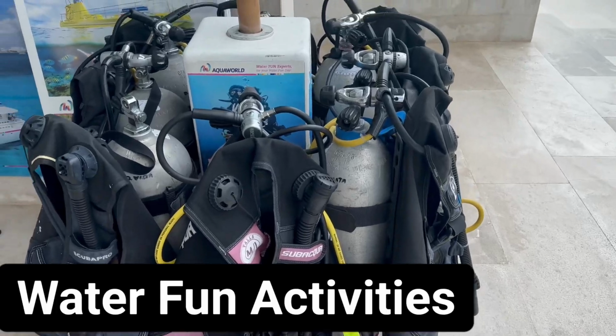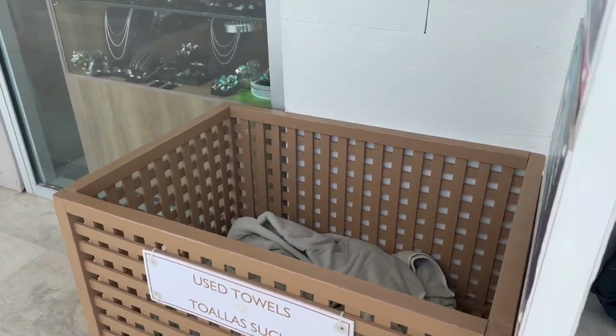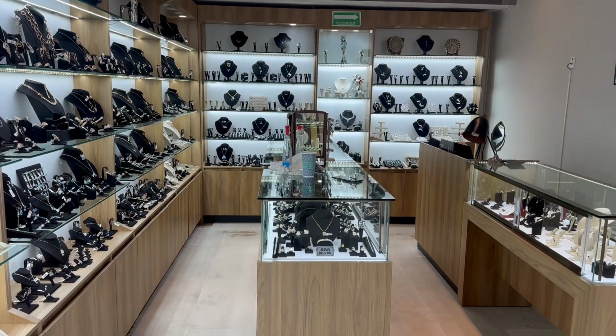The water fun activities desk is for adventures and excursions that you want to do on the property, from the property. There's two little stores right here next to the front elevators. One is a jewelry store, and the other one's a little convenience store.